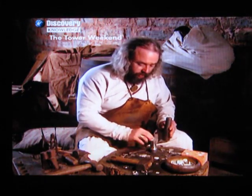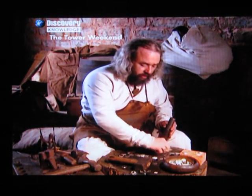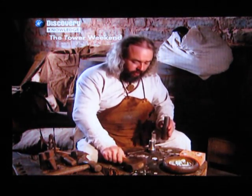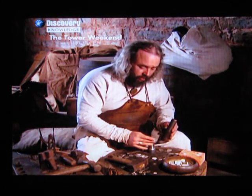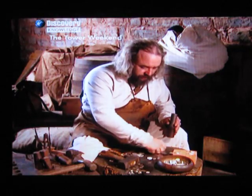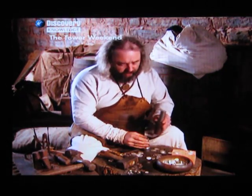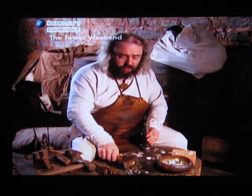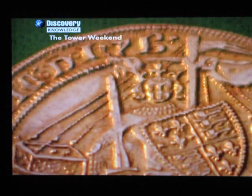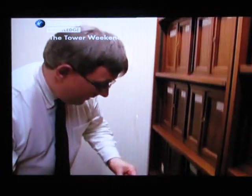Practice has found that we can generate on a regular basis 1 coin every 5 or 6 seconds. We can be turning out roughly 2,500 coins a day. 2,500 thumps. There were several mints across the country, but the tower gained the monopoly of producing gold coins.